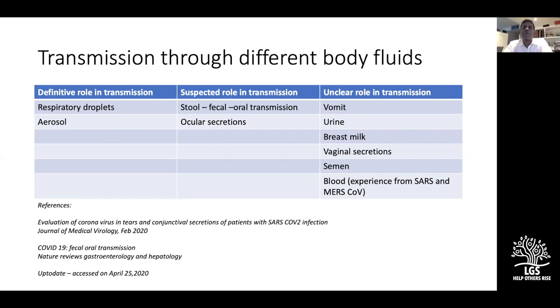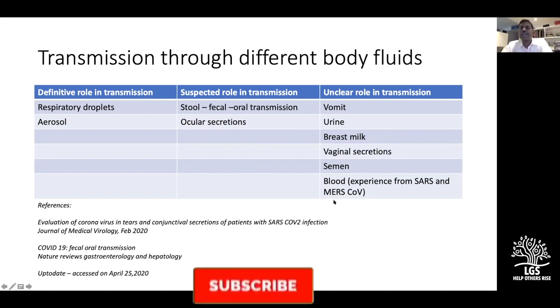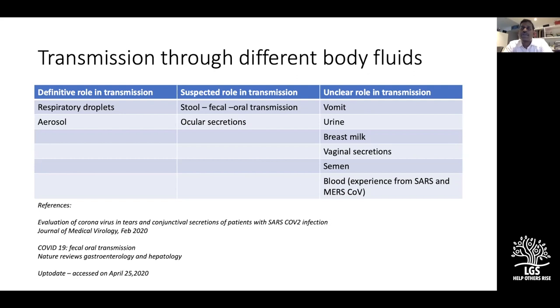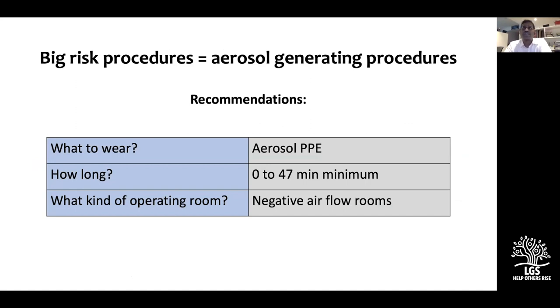We have no clear role in transmission from these body fluids: vomit, urine, breast milk, vaginal secretion, semen, and from the blood. Blood transmission is absent in these respiratory viruses, and we have also correlated this with experience gained from SARS and MERS-CoV, which have been reported before. There has been no transmission through blood. So for surgeons, you can be quite confident that if you have a blood contamination, that is not going to transmit COVID. The big risk procedures in the hospital are aerosol generating procedures. And these are the only times where you have to be very strict with your personal protective equipment.